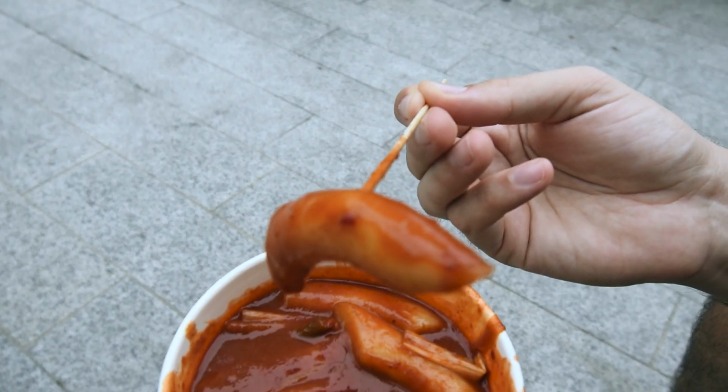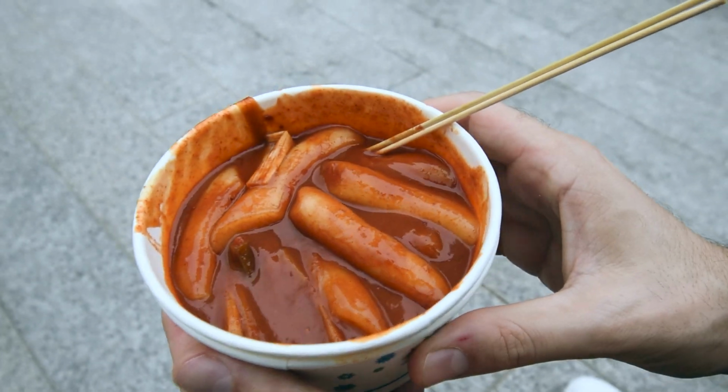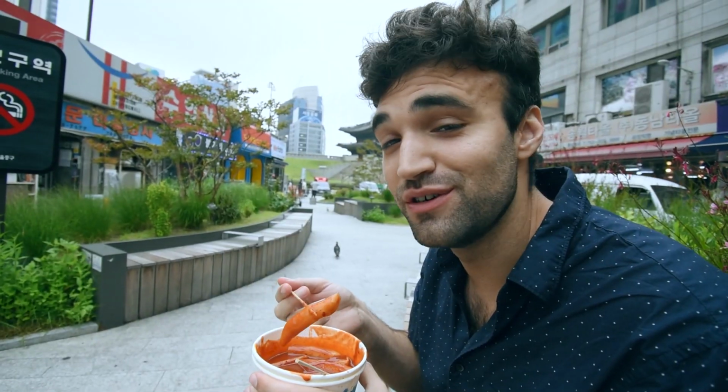I love the squishiness of these rice cakes. They're so delicious. The sauce too is so good, super spicy, also a tiny bit sweet, a lot of different tastes. This is gonna be an 8 out of 10 for me. Rating of this would probably be like a 7. I love Korean street food so much.